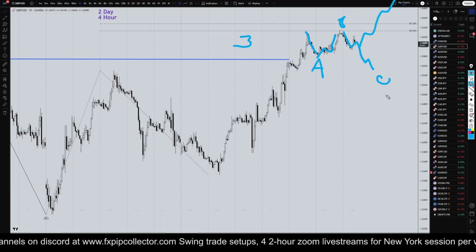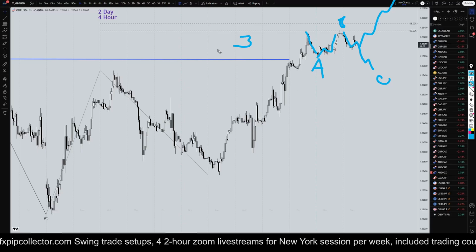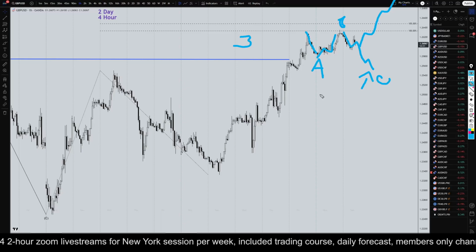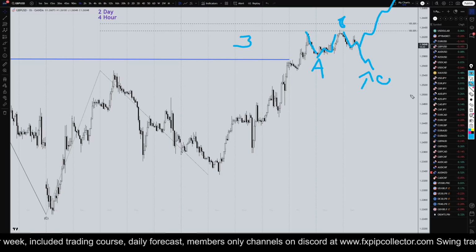It may just keep on going up and up and up and up, which is why I will not be going short, and I wouldn't recommend going short. I would recommend going long at the end of any three-wave pullbacks I see, but I would be very, very, very cautious about thinking that this is the end of anything and that this is actually going to go down in any significant way.